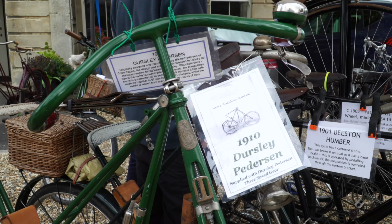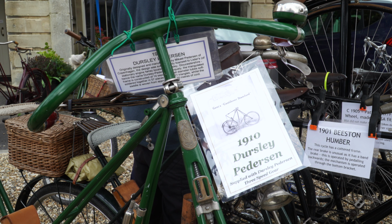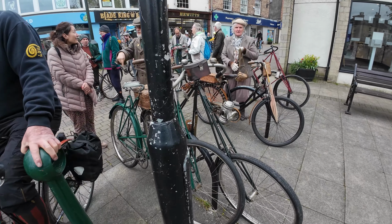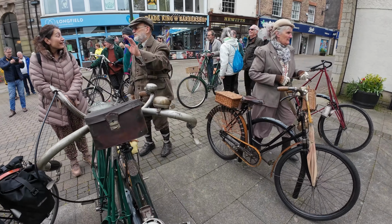Mikael Pedersen was a Danish inventor who came to the attention of the famous Lister family and was brought across, I suppose you could say, as a consultant in modern day terms. And he came across to Dursley in about 1885 or so, and with him he came with the idea of a Pedersen bicycle.